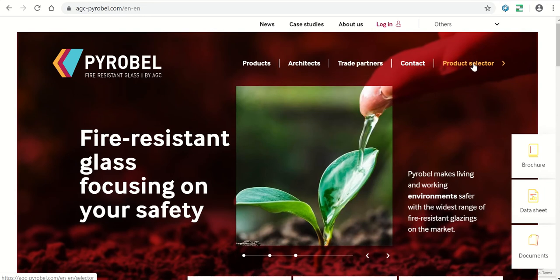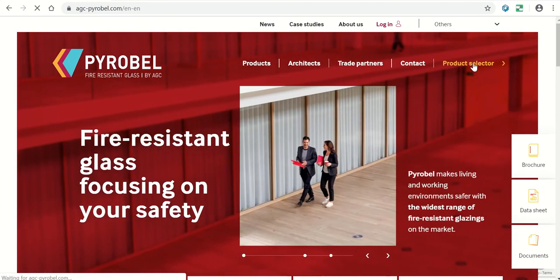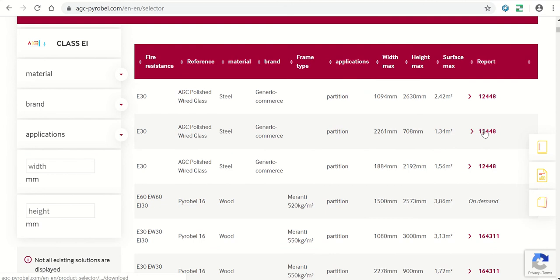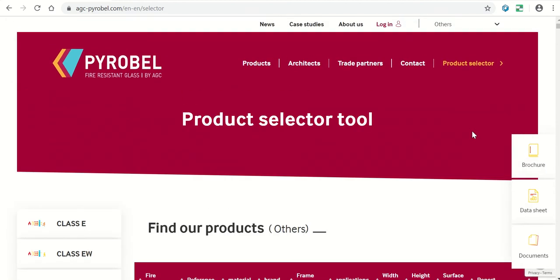A really nice tool on the website is a product selector. Here you can search for the right glass for your project, and you can also download the certification of the fire test with all technical details. To get a certification, you need a login that you can easily get by making one here. Not all countries have a product selector. There will be a tutorial on the product selector coming soon.